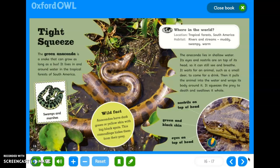Wild fact: anacondas have dark green or yellow skin with big black spots. This camouflage hides them from their prey. The anaconda lives in shallow water. Its eyes and nostrils are on top of its head so it can see and breathe.